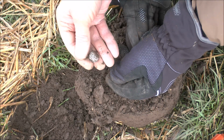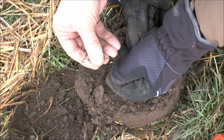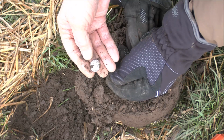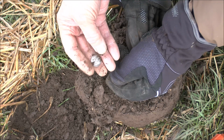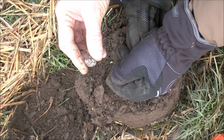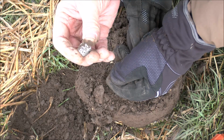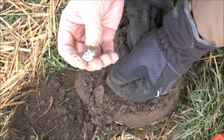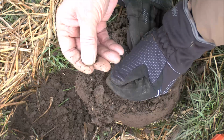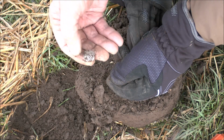I can't see much on it. I can hear them. I don't know. I mean, it's definitely a silver hammered, but who it is and what it is, I have no idea. Anyway, we'll clean it up. Oh, shut up! Can't hear myself think. We'll clean it up a bit later on. I'll try and find out who the monarch is and how old it is, and I'll put a photograph in the video.